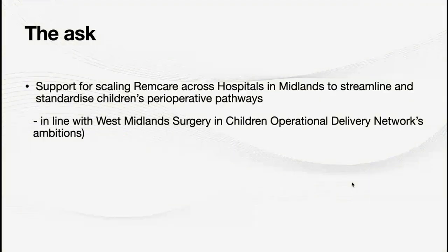And essentially, the ask for this forum is to help us in scaling REMCARE across all the hospitals in the Midlands, to achieve a standardized and streamlined perioperative care for children's pathways to not only help local productivity issues, but also standardize the pathways across the whole region and also help with mutual aid.